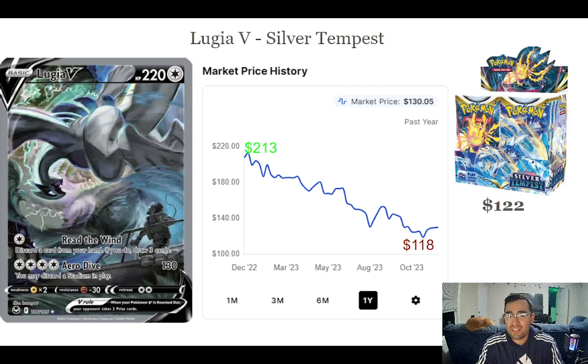This card also lost a lot of value because there were several reprints of Silver Tempest. The booster boxes were, I remember, like $115 3 months ago. And so now the booster box is back at $122. There's also Rayquaza in this set. So this booster box is readily available, and that is one of the main reasons why this card lost a lot of value. However, recently it's gained a good amount of value, and it's at $103 and counting and climbing.